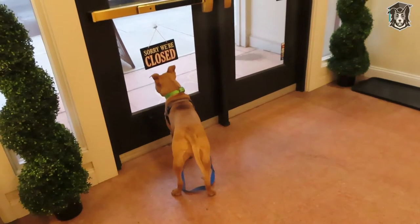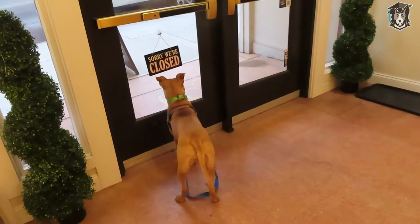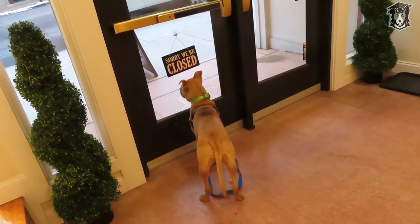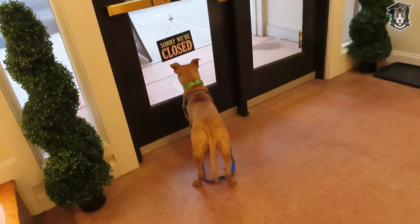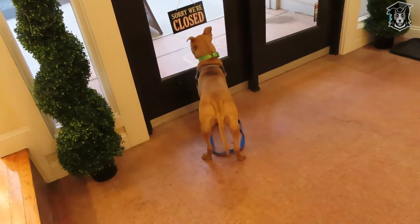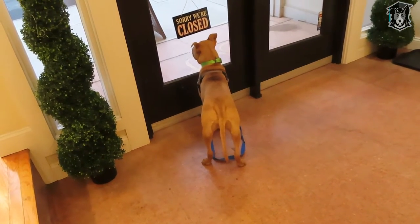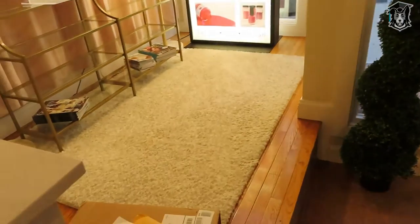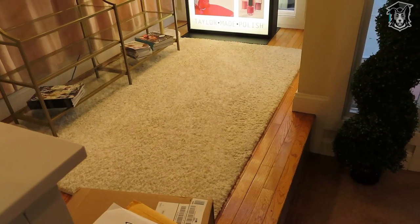So Winnie's affinity for windows is definitely being satisfied right now. Came here about an hour early at the store so she can get used to everything. And it's about time for her to go to the bathroom too, so I'll be keeping an eye on her because last time she pooped on the carpet.